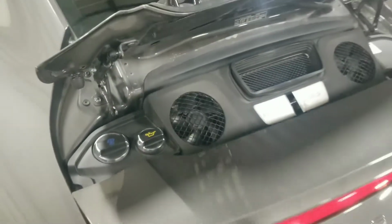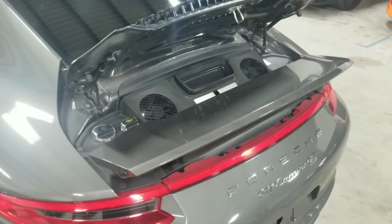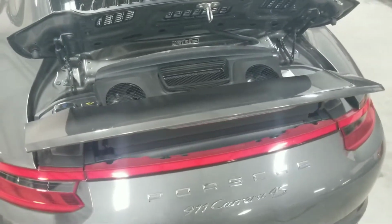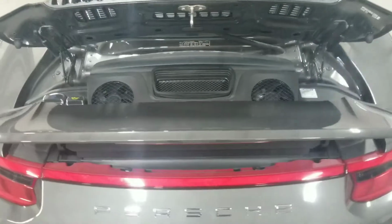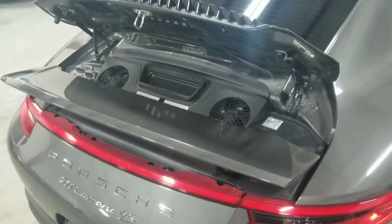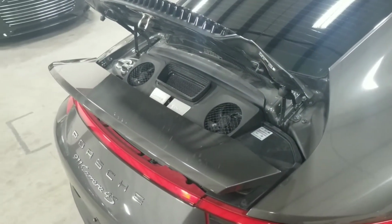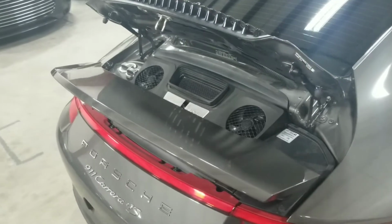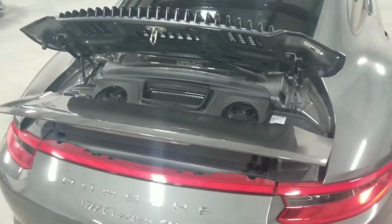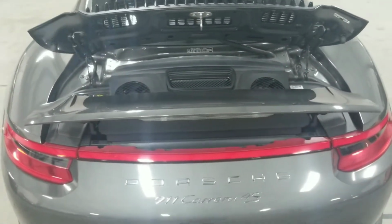This vehicle does feature a twin turbocharged 3-liter flat 6, capable of producing approximately 420 horsepower. 0 to 60 time is about 3.2 seconds. So for the 2017 model years and up, they featured the revised and newly twin turbocharged engine. Prior to this, they were all naturally aspirated. So with this car, you get to hear the nice turbo spool. And once again, this is a Carrera 4S, meaning it is the all-wheel drive variant.